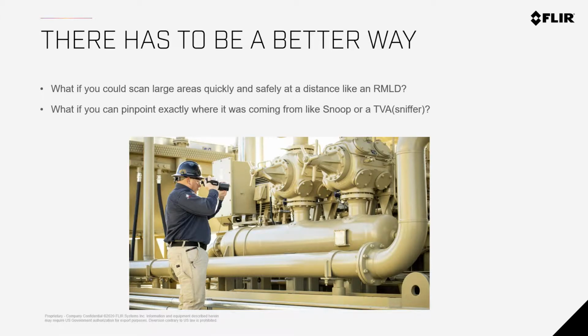What if you could pinpoint exactly where the gas was coming from, like a snoop or a TVA sniffer? What if you could document in a picture or a video the exact location of the leak to make repairing faster? Here it is, here's the leak, send somebody in, fix it, I'm going to go back the next day, take another picture and see that it's fixed. That's where we want to get to, that's where we need to be, that's where everybody can be the most safe, and operations can run the most efficient.